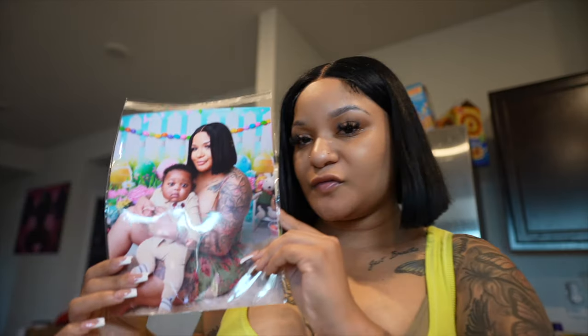All right, off to the Easter photos before I let y'all go for the day. Here are our Easter photos. Well, let me show y'all the big one. I got them in different sizes.